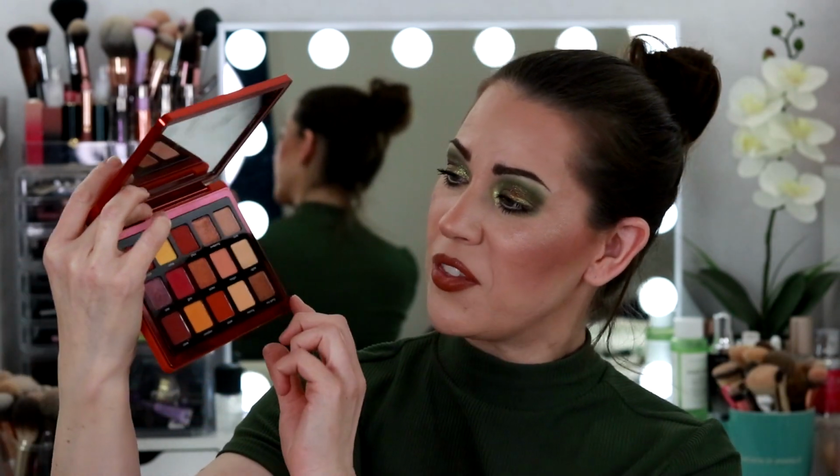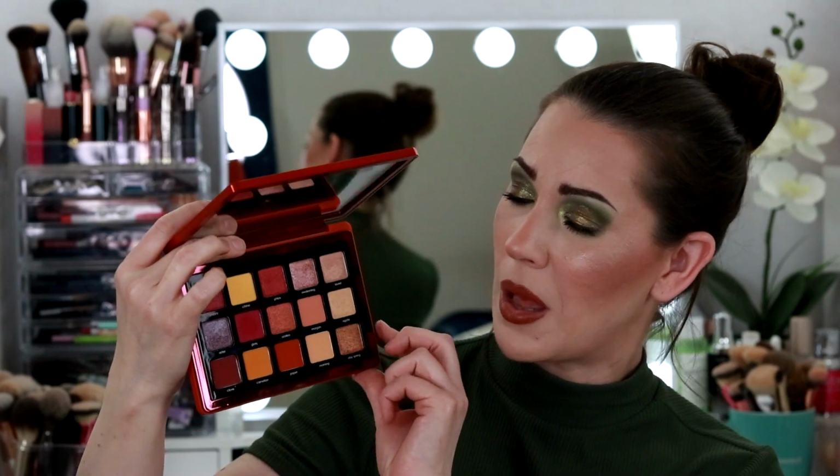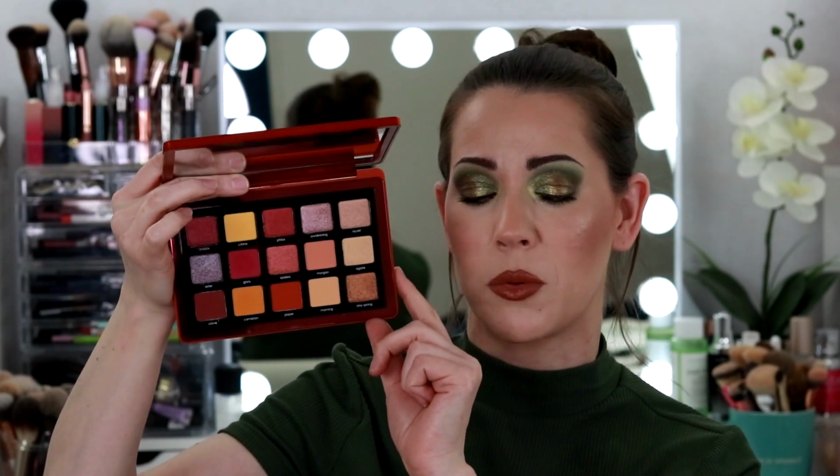It just depends. In some of her palettes like this, they are to die for. In this one, they're not awful. They're just not my favorite. So I kind of have a hard time comparing the two. They're just not the same. I love this palette nonetheless. It's a stunning palette. I love the eye looks I've created with it. And that's why it's in this category.